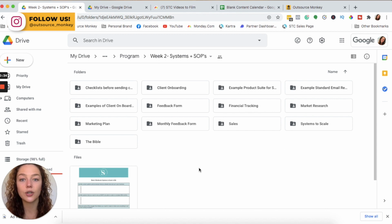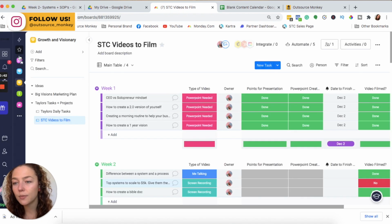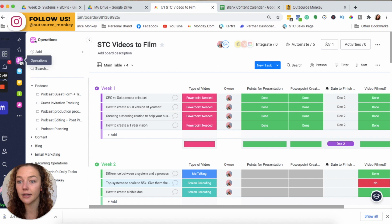Now, the next thing I want to dive into, and the next thing that I think is really important to systemize, is your project management. So I use Monday.com, and we're going to be going through project management. Basically, there's a week where we're talking about productivity and project management. So I'm not going to dive too deep into it now, but if you don't already have a project management system set up, this is like a super, super, super important thing that you need to get set up ASAP. If you don't want to pay for a subscription like Monday.com, that's completely fine. You can use Asana. I like Monday.com just because the capabilities and the automations that you can use in Monday are so much better than in Asana.